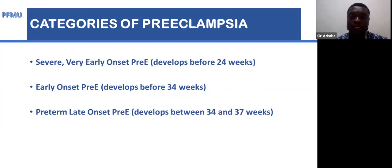So I would just talk about these three broad categories of preeclampsia. We've got severe, very early onset preeclampsia, which develops before 24 weeks. Then if it develops before 34 weeks, we refer to it as early onset preeclampsia. If it develops between 34 and 37 weeks, it's termed preterm, late onset preeclampsia. Then sometimes it can also be discovered at term, then it will be termed term preeclampsia.